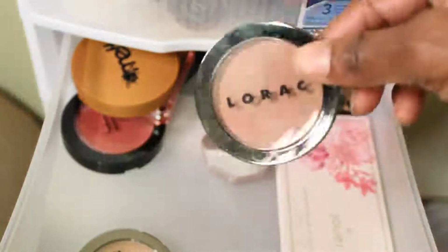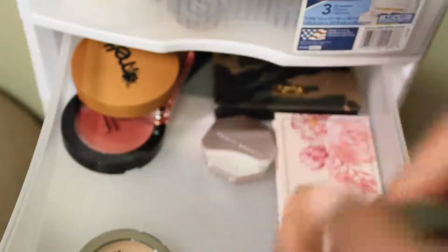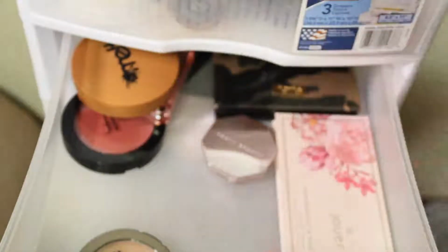These Lorac blushes, don't sleep on them. They are amazing. This is Cinematic. I really love this color. It is gorgeous on the skin, and I feel like it is very pretty, and I'm going to keep it. And it builds up quite nicely, too.